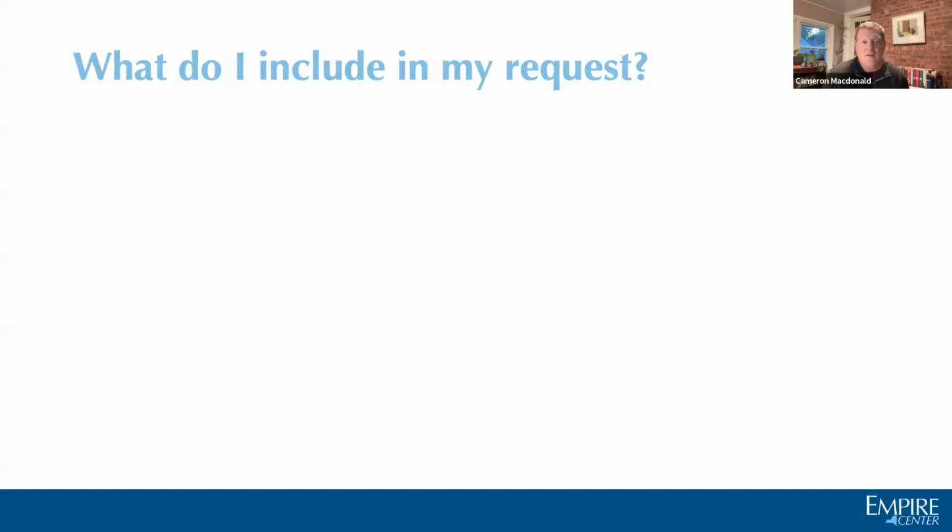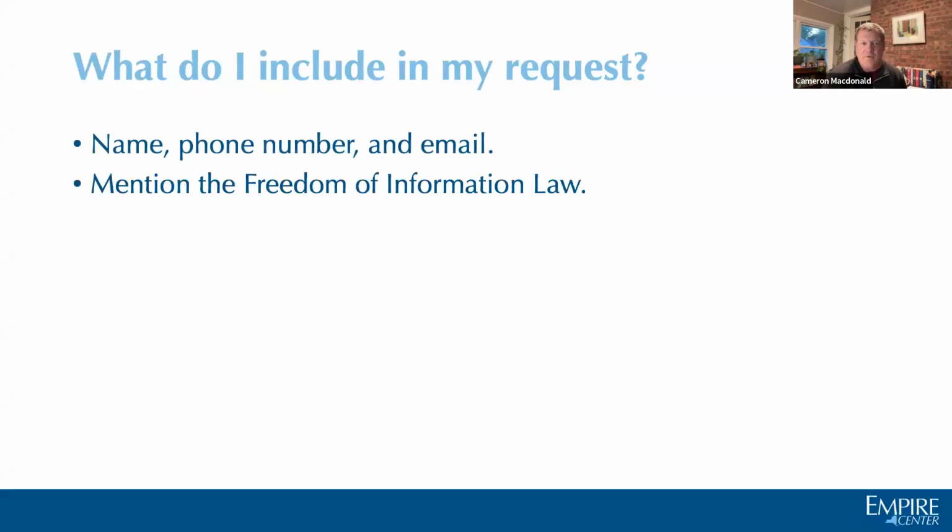So what exactly are all the pieces of information you want to include in your request? First, make sure they have your name, phone number, and email. Some districts ask for your home address. It shouldn't really be necessary to give them your address. If you want to, you can, but it's not something they should be able to insist on. Make sure that you say I'm requesting the records under the Freedom of Information law. That just makes sure everybody knows that this is in fact a Freedom of Information law request, because that invokes certain deadlines they must adhere to and rules for responding to the request.